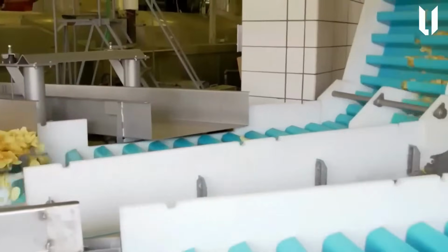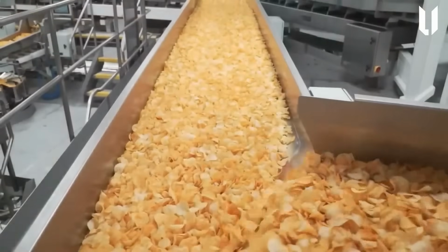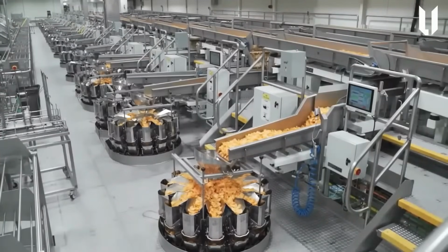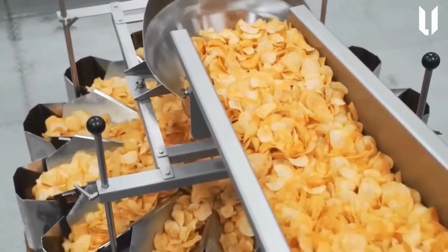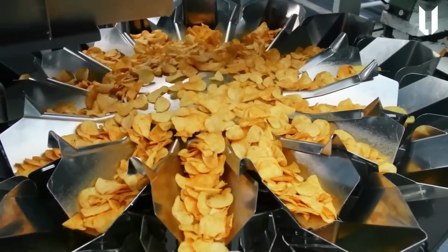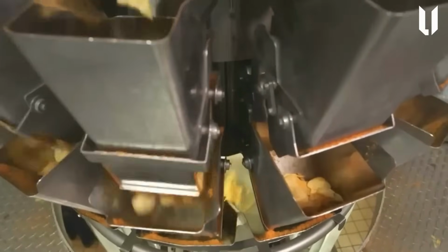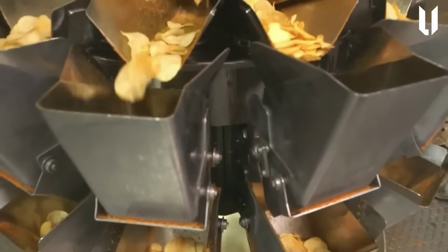Before packaging, each chip goes through rigorous quality control checks. Cutting-edge optical scanners and automated systems check each chip for defects. Chips that are too dark, misshapen, or damaged are removed from the line, ensuring that only the highest quality chips reach consumers.